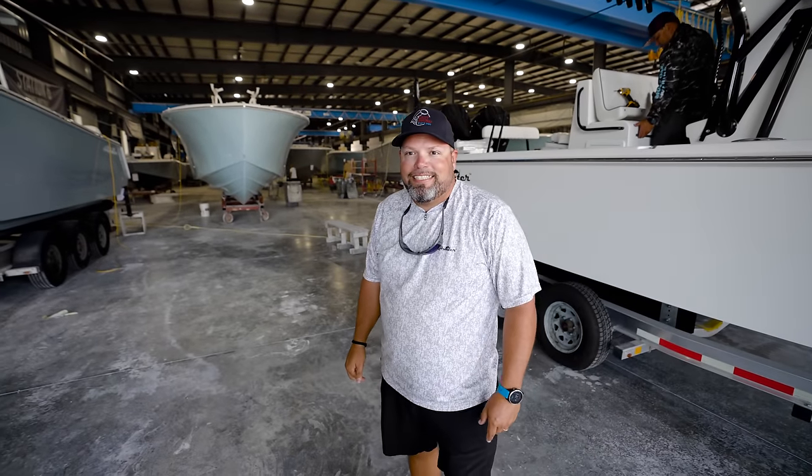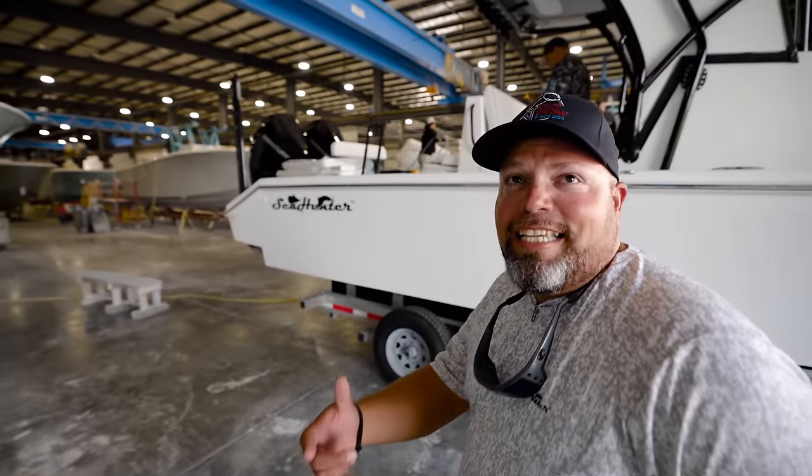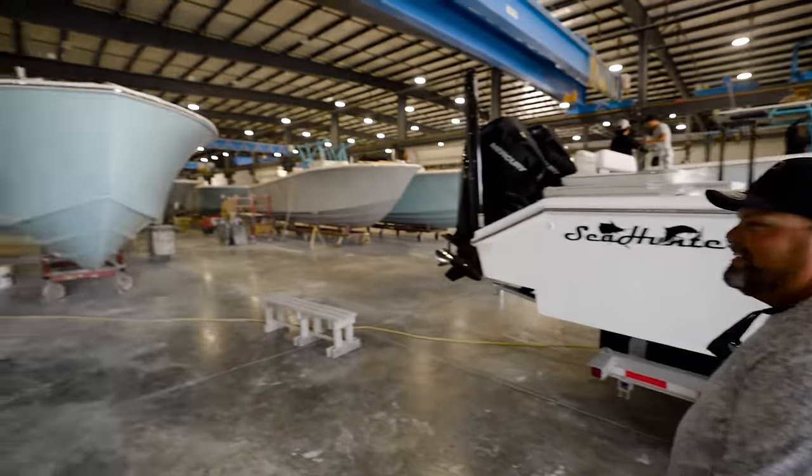So what happens when you guys want to build a 60 footer? I don't know. We're going to have to maybe open up, make another building. Hey, it's easy. It's a metal building. We just cut it.